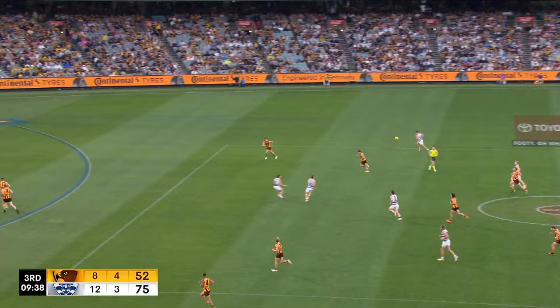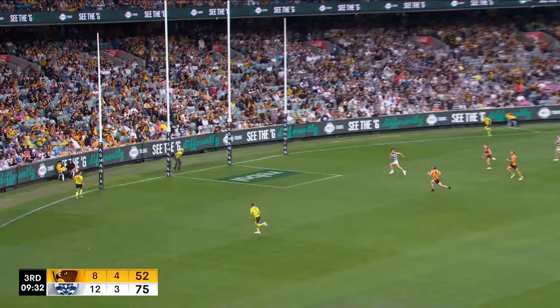Now they look dangerous. Little Chisler inside finds Mitch Duncan. Very, very dangerous now. Hawkins doubles back on the lead. Goes back inside Henry as well. And I think it'll be a goal that will. Duncan.